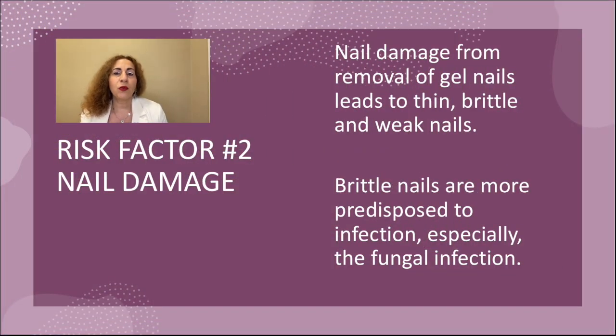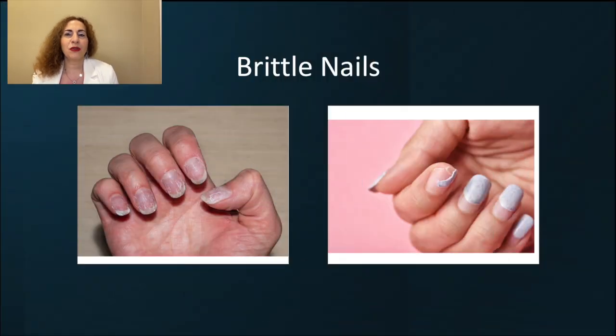Let's move on to risk factor number 2, and that is nail damage. While gel polish may last for weeks, it doesn't come without consequences for your nails. Repeated gel polish application can make nails brittle, weak, and prone to peeling. This is often due to the harsh removal process, as you know, that requires soaking your nails in acetone or scraping the polish off with metal tools. Kind of brutal. Over time, this dehydrates and thins out the nail plate, making it weaker and more likely to split. Even when you remove the polish properly, you can still end up stripping away natural oils and causing micro tears in your nails.